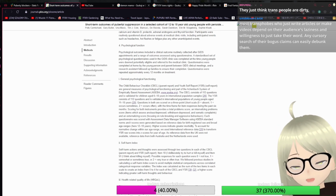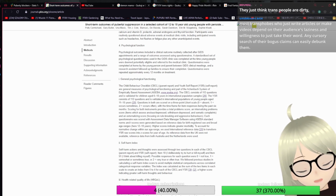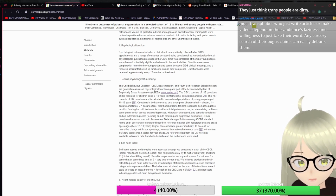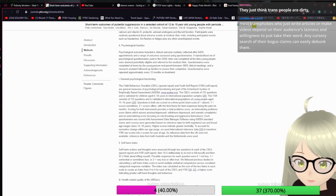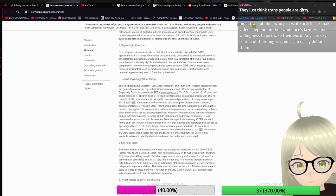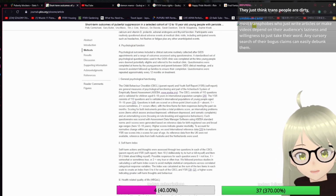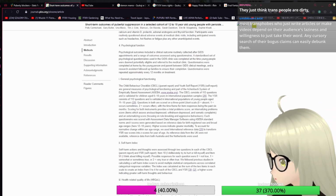To account for normative change within our age range, we used international reference data to transform YSR raw scores into z-scores for year of age. As reference data from the UK were not available, reference data from both Australia and Netherlands were used.